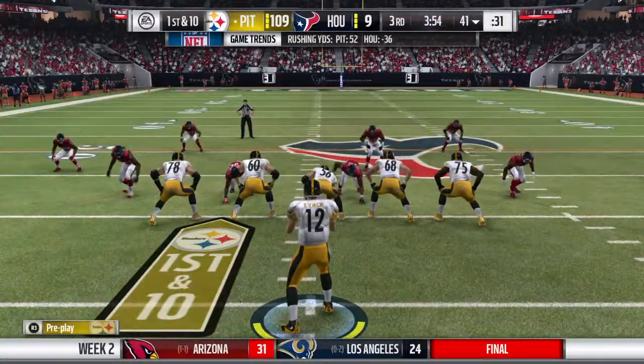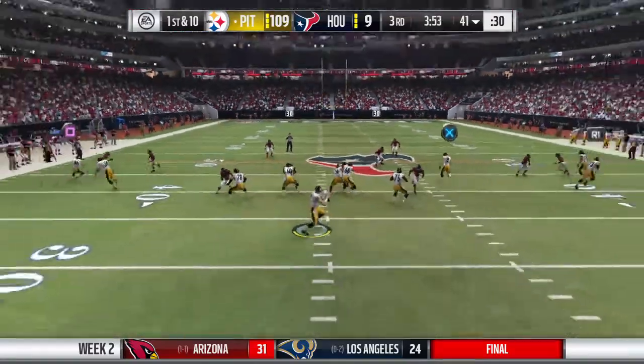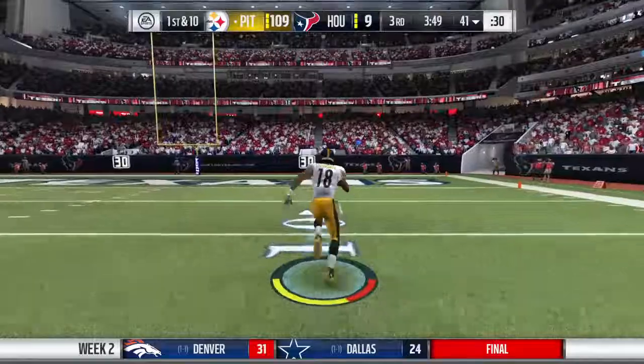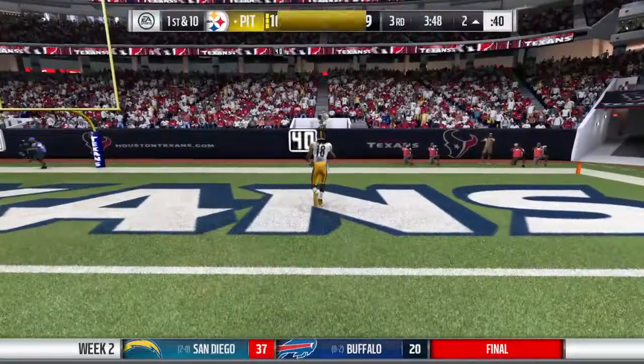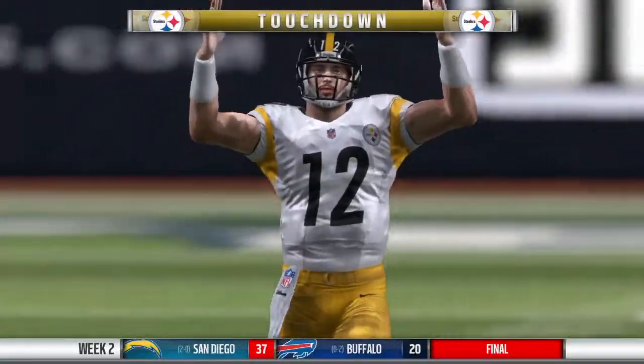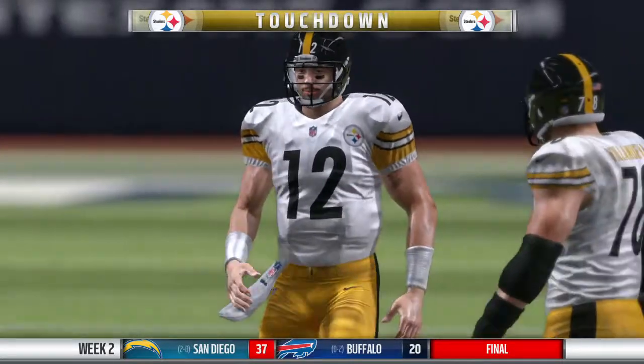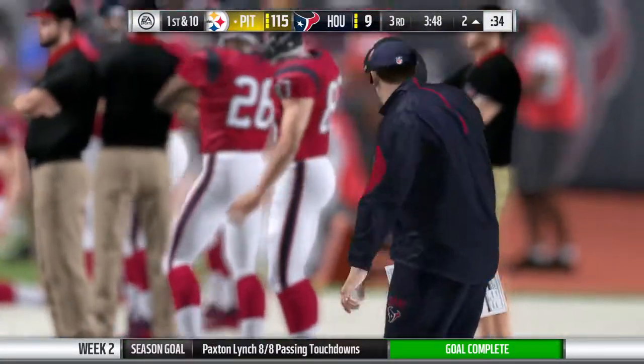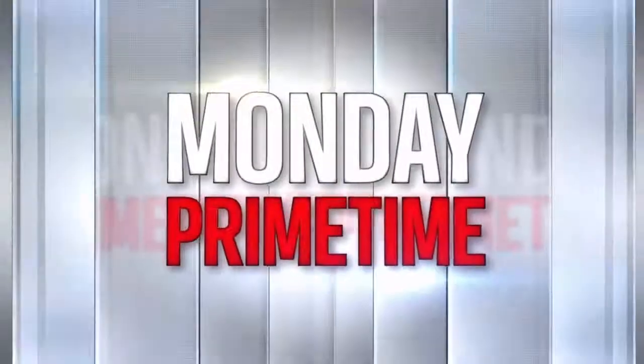They come out 5 wide, 3 of them to the right side. Now Lynch, he'll rifle this. It's caught inside the 25. And into the end zone. Touchdown, Pittsburgh. Colby Listenby, his 3rd touchdown of the game and 4th on the year.